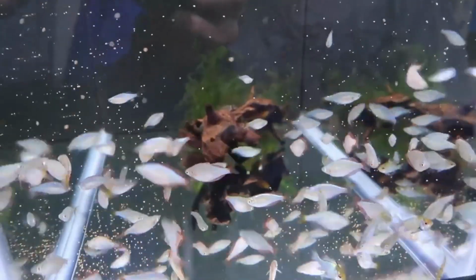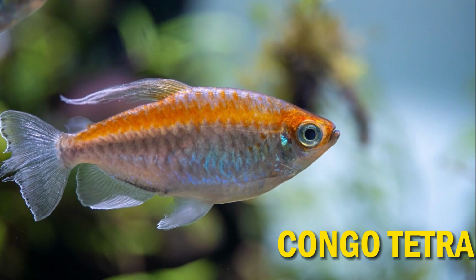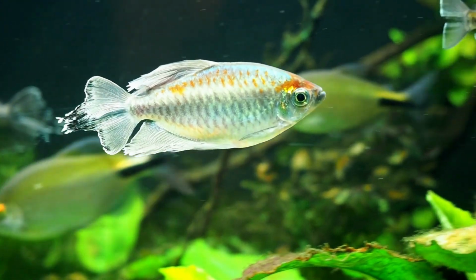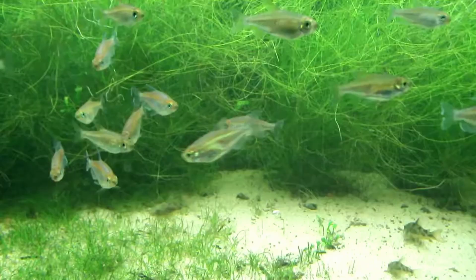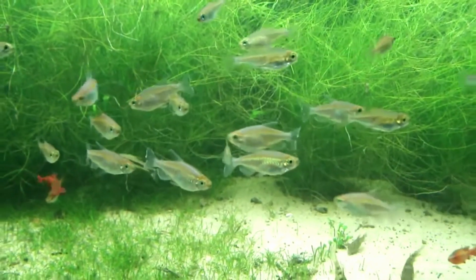Now, to make them known to you, let's start with the first medium-sized schooling fish, named the Congo Tetra. The omnivorous Congo Tetras are expert ambassadors of harmony, beauty, and elegance. They were formerly a minor component of aquariums, but now they play a significant role worldwide. A calm, well-lit, moderately planted aquarium is ideal for Congo Tetras.